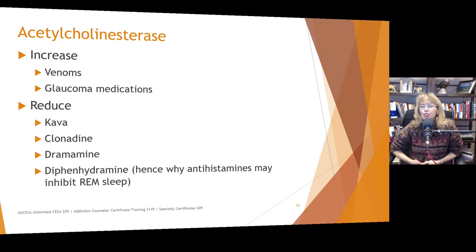In order to reduce acetylcholine levels, kava, which is an over-the-counter supplement, may reduce acetylcholine levels, and it helps us feel calmer. Clonidine, which is a common blood pressure medication. Dramamine, the motion sickness medication, we've all heard of. And drum roll, please, Benadryl, diphenhydramine. Diphenhydramine is used in a lot of our over-the-counter sleep aids. And it's important to recognize why this might be a problem.